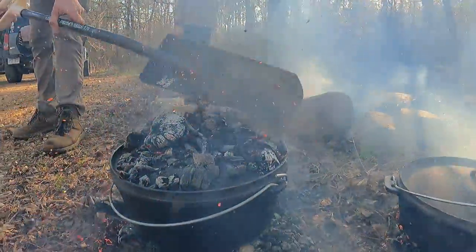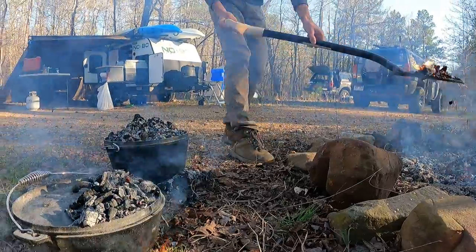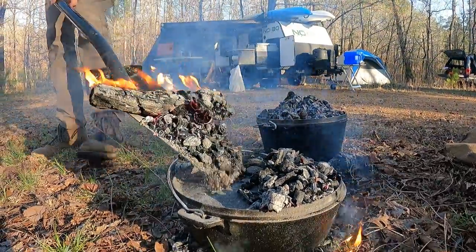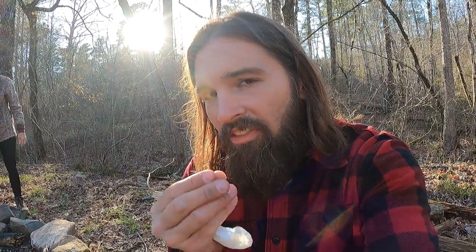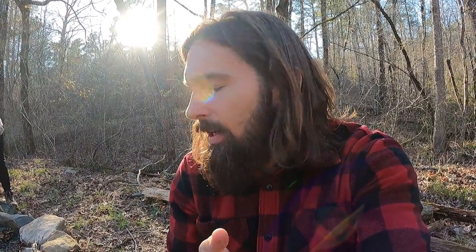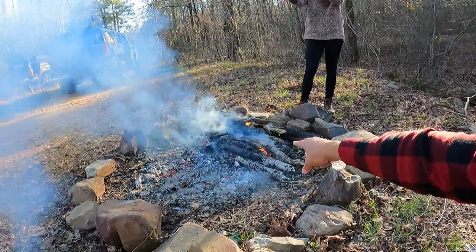Look at that. Gosh, this is so nice. Ooh! I'm getting burned. Let's check it in 30. Okay. So you always want a whole bunch of sticks that are about the width of your wrist. That helps you make coals faster. If you go any larger and you got large logs, it's going to take forever for those large logs to start producing coals like that.